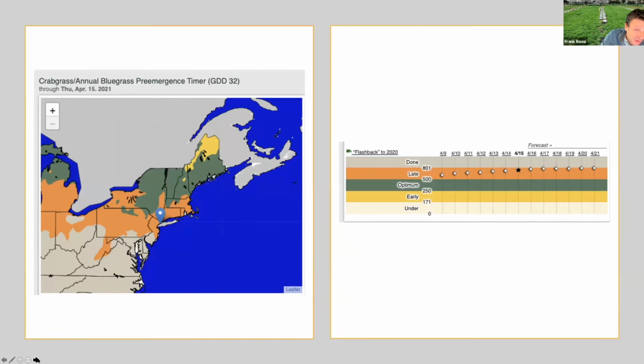Now, we use the GDD tracker for the pre-emergent stuff just for timing. I've always been interested. It seems about a week or two ahead of where germination is. I'm kind of interested in it. It's saying it's pretty late now, Matt.